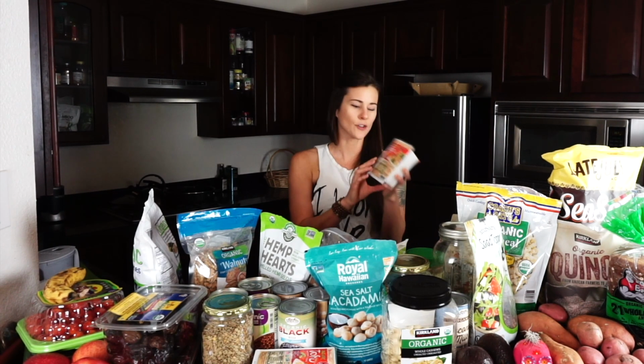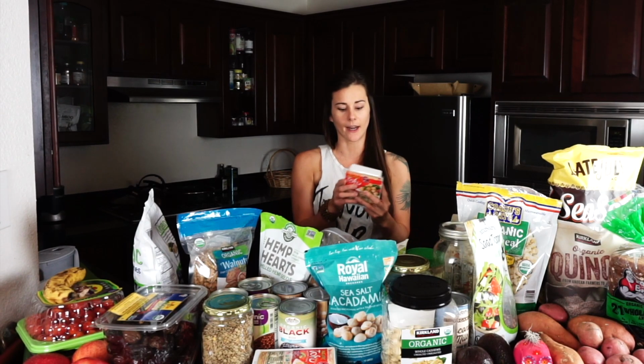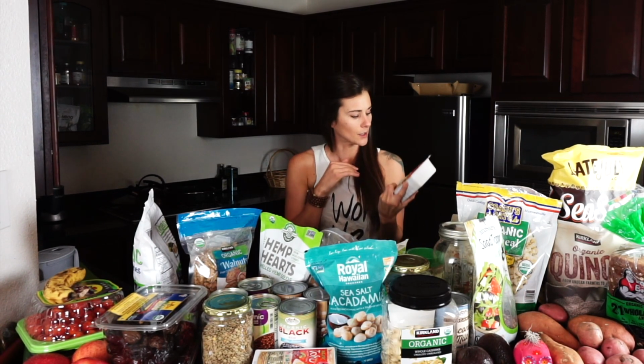There's about 20 grams of protein in this, and I can eat about half of it at once. So it's about 10 grams of protein. It's also a really good source of iron and calcium.